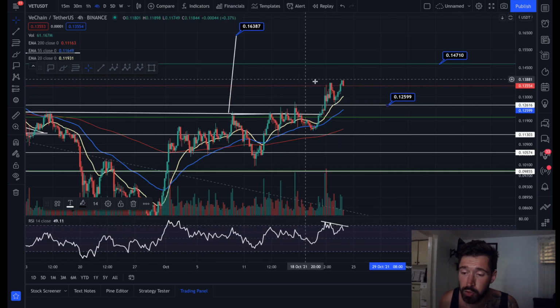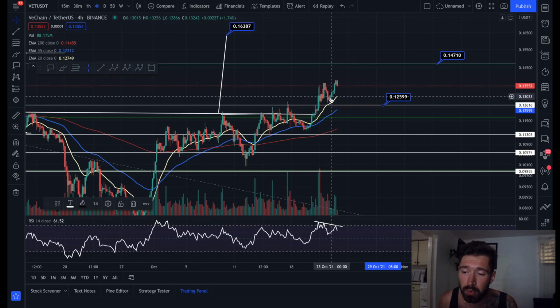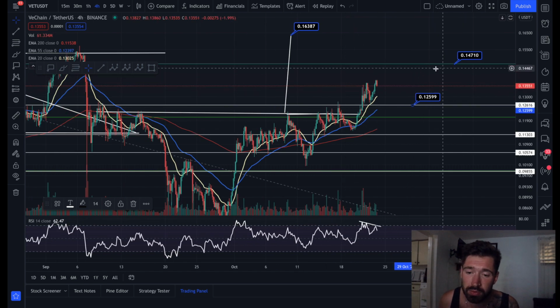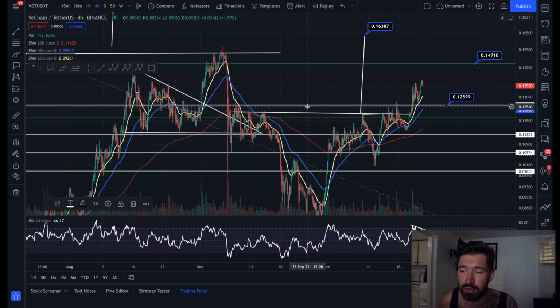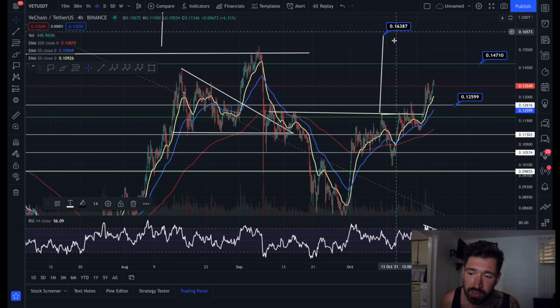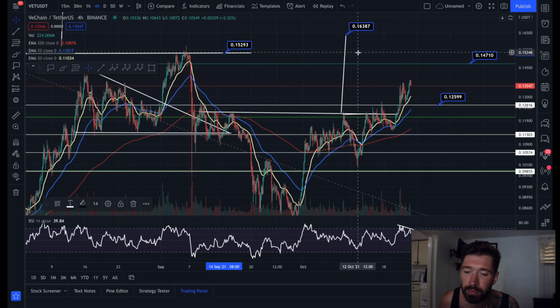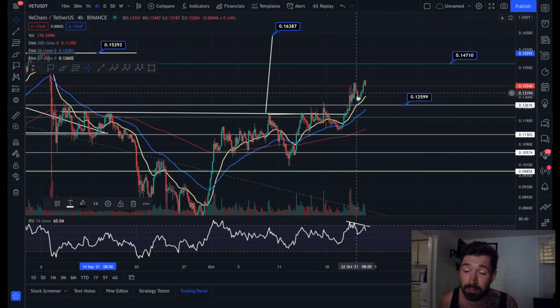All right, guys, so in the short term we may see a little bit of pullback. Watch the EMAs as support, and then your next level of resistance here 14.7, and then your technical target is up here at 16.38, and we could find some resistance at our neckline, which I had just dropped in here at about 0.152. So that's basically it for VET.